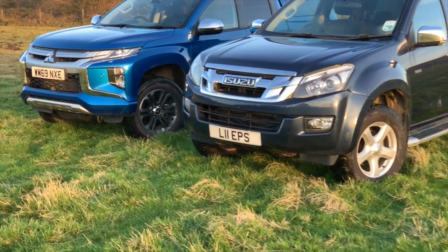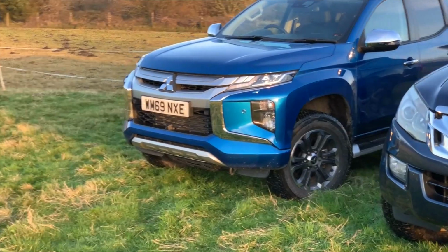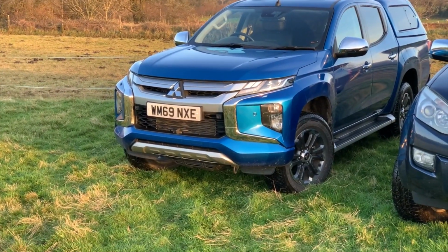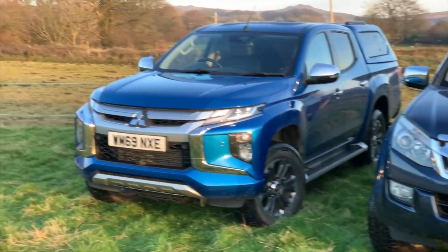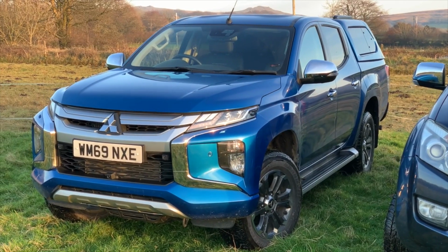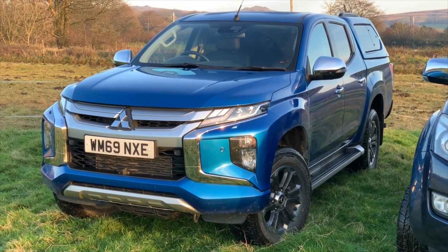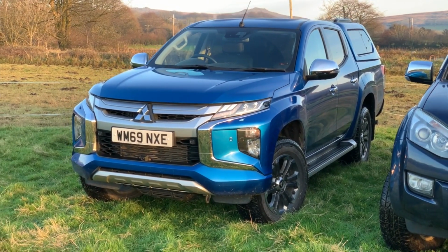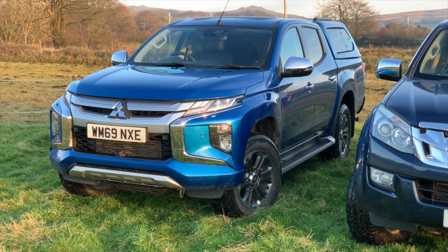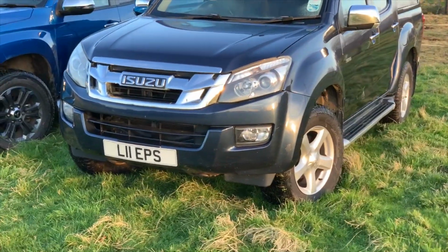The ride quality is probably slightly better in the L200, a little less bouncy. Having said that, it does suffer from that horrible trait of woolly steering. Again, I'm not a road tester, so I don't know the technical terms, but you have to make tiny adjustments when you're cornering. It's very, very vague steering, especially at the dead ahead. You take your eye off the road for a split second and you find you're not quite in the same position you were a second ago. Whereas that's a little bit more direct. Steering's a little bit meatier in the L200.